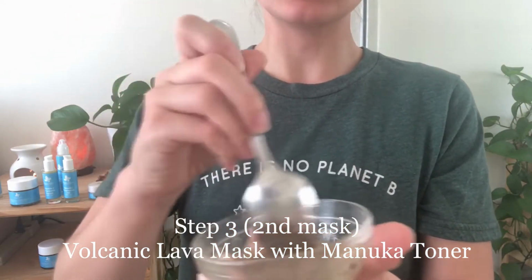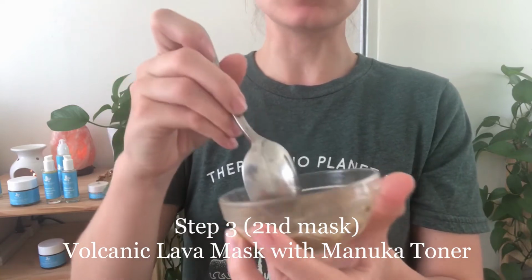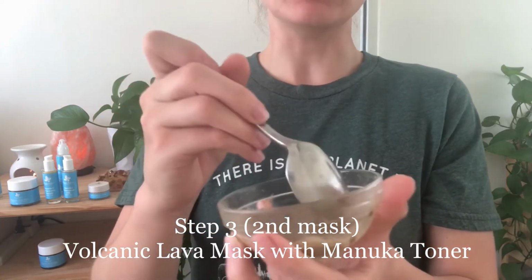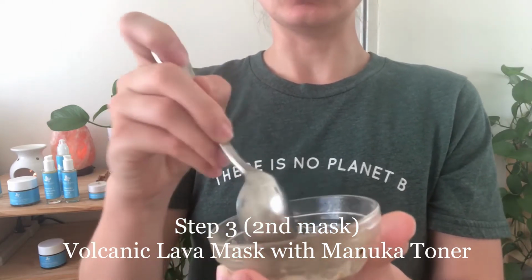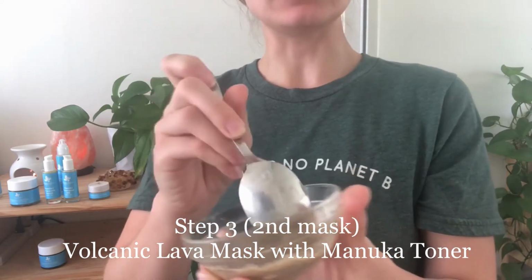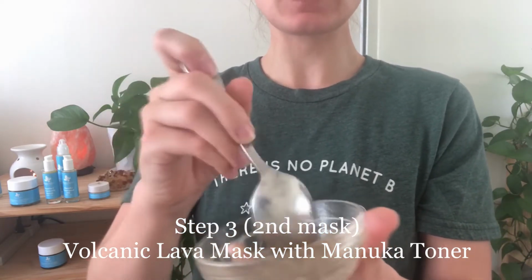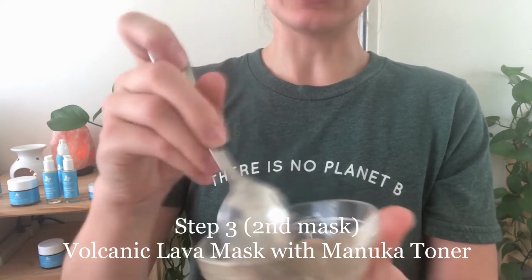With our products, you can really play around with what works best for you, which means you can add the volcanic lava into another mask. You could add it to your exfoliator, like not the charcoal, but like our enzyme refresher. You could also layer products.